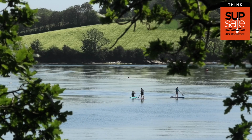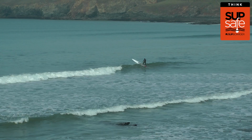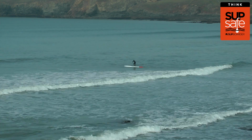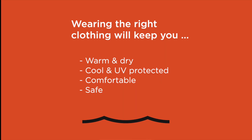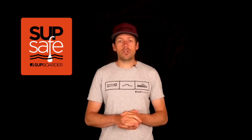For example, are you going to be going for a gentle paddle and hoping to stay dry? Do you want to go for a hard paddle and work up a good sweat? Or are you planning a surf session or a bit of family fun when you know you're going to be getting wet? The right clothing doesn't just keep you warm and dry, but it also can keep you cool and offer you UV protection on those hotter days, helping to ensure you are both comfortable and safe when paddling. So what are your main clothing options and when might you choose to wear them when you are paddleboarding?